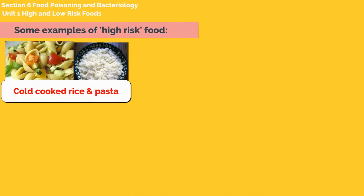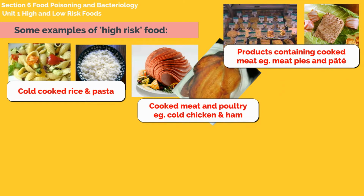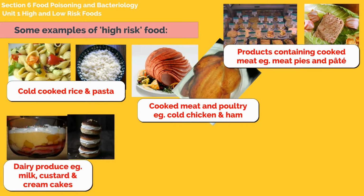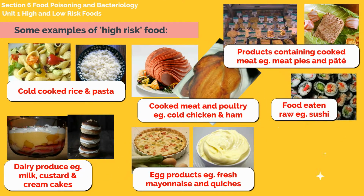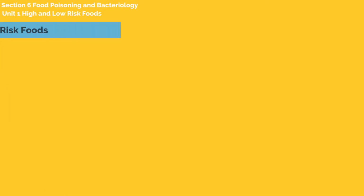Some examples of high-risk food: cold cooked rice and pasta, cooked meat and poultry, for example cold chicken and ham, and products containing cooked meat, for example meat pies and pâté, dairy produce, for example milk, custard and cream cakes, egg products, for example fresh mayonnaise and quiches, food eaten raw, for example sushi, and shellfish, for example cooked prawns.